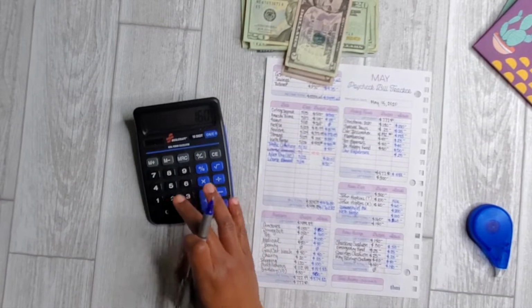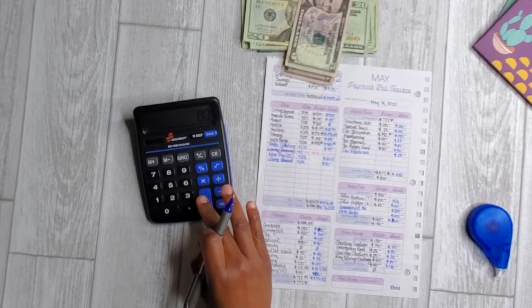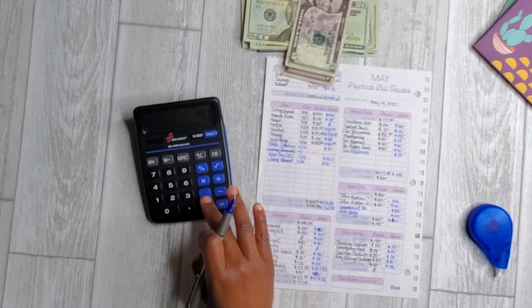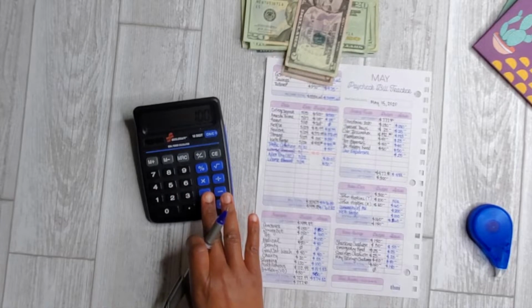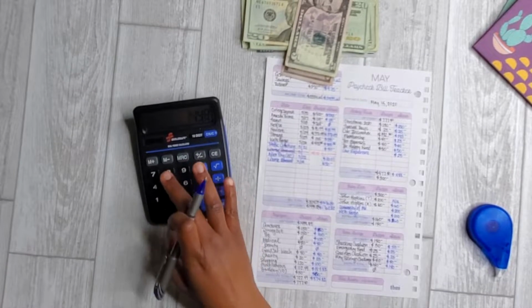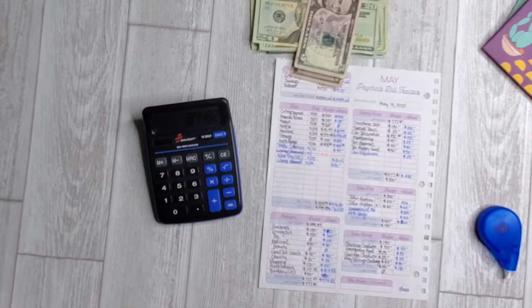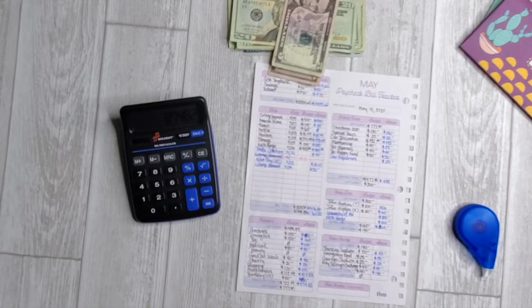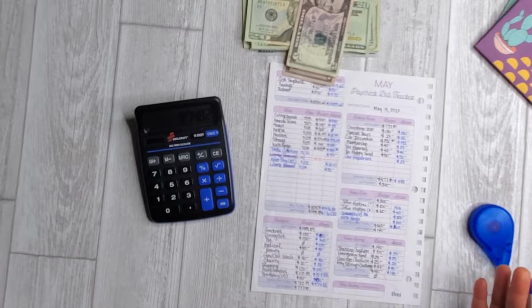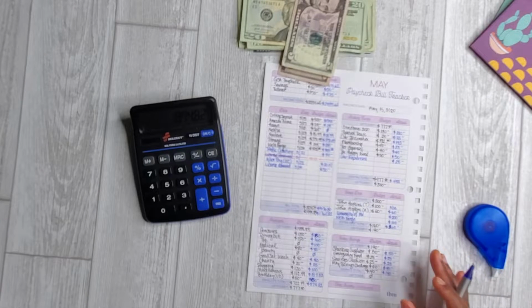160 plus 160 plus 100 plus 80 plus 40 plus 25 plus 100 plus 149.82 plus 60. $874.82. That then should be what I need for all of my categories, and the way that we balance that out or make sure that we've done everything correctly is to zero it out.